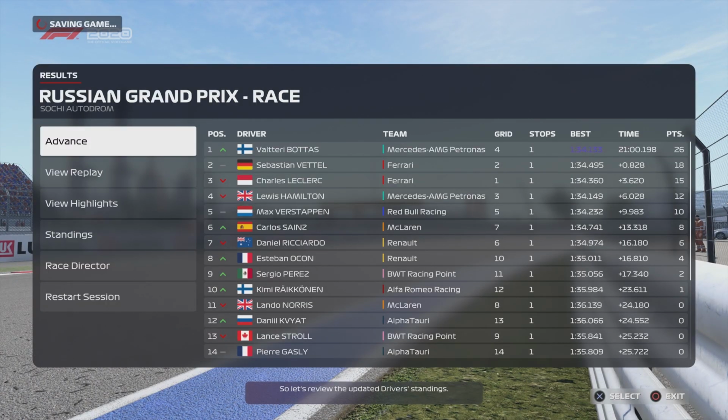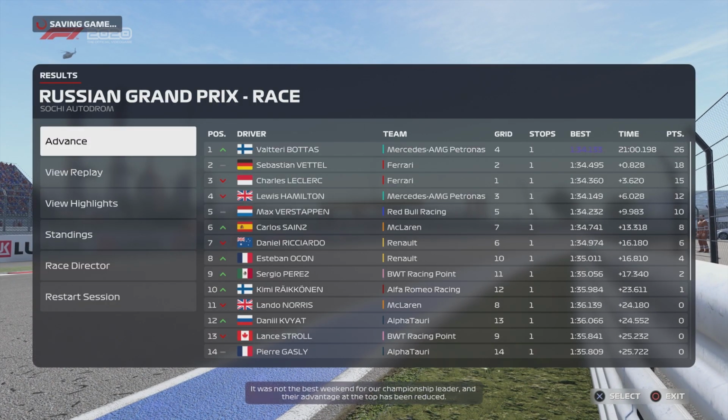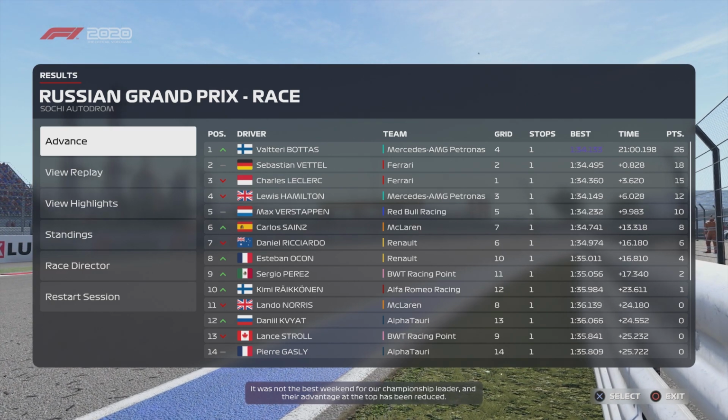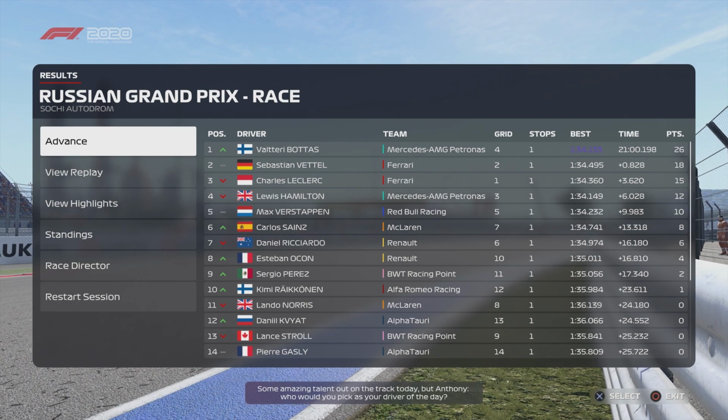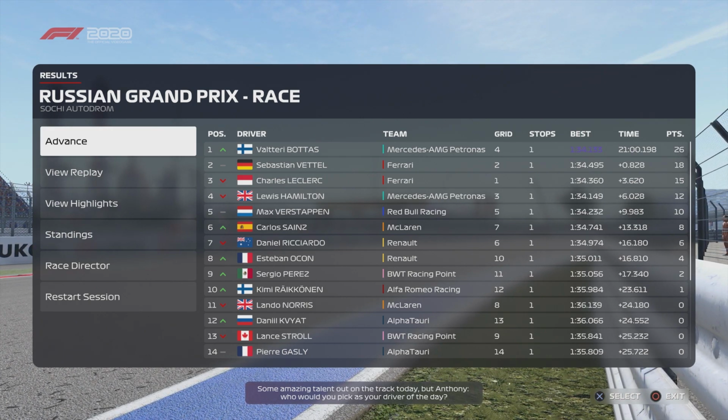So let's review the updated driver standings. It wasn't the best weekend for our championship leader, and their advantage at the top has been reduced. Some amazing talents out on the track today, but Anthony, who would you pick as your driver of the day? I have to give it to the captain. That was a commanding performance today. Very impressive indeed. It's time to see how things are shaping up in the Constructors' Championship. Mercedes continue to extend their lead. Meanwhile, Renault move up the table with another strong performance this weekend.